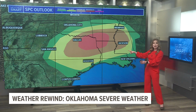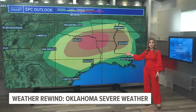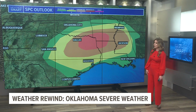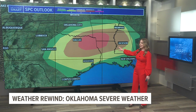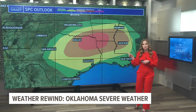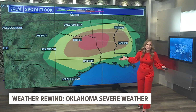You'll see outlook areas that look a lot like this one. This was the Storm Prediction Center's outlook for the southern plains and southern Mississippi River Valley that was issued Thursday morning, so yesterday morning, for the rest of the day. Now the categories are marginal, slight, enhanced, moderate, and high. But a little bit of a side note here: high is purple and not pictured in this particular outlook because there just wasn't a high issued anywhere.